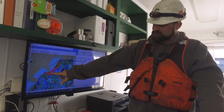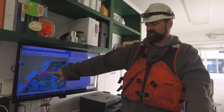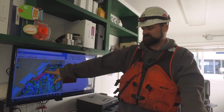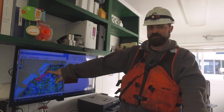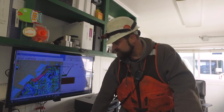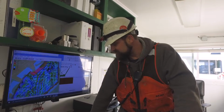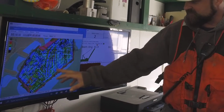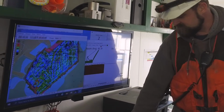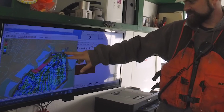When we came, the whole job was pink and red and brown, which is pink we have to take out 2 to 3 feet of material. Brown we had to take out 3 to 4 feet of material. So we've covered the entire footprint of the project. We just have to come clean up down here, clean up a little here, and then tonight we're going to be targeting the boat launch.